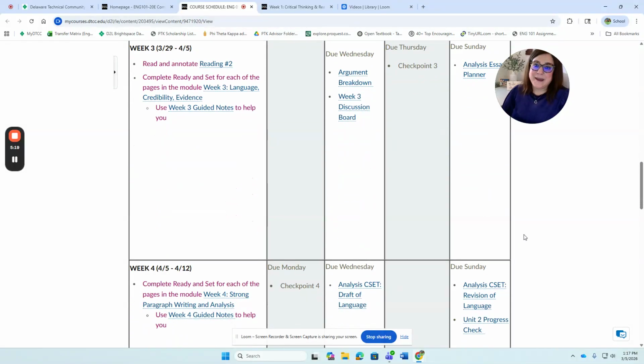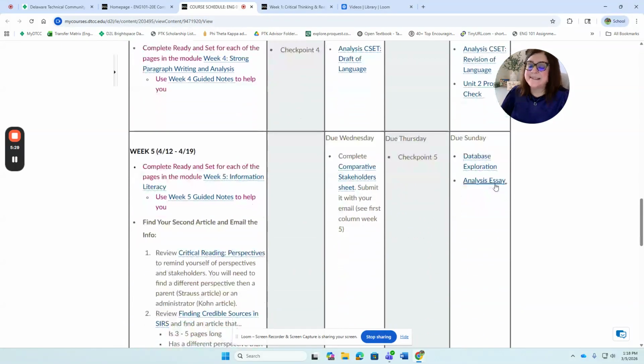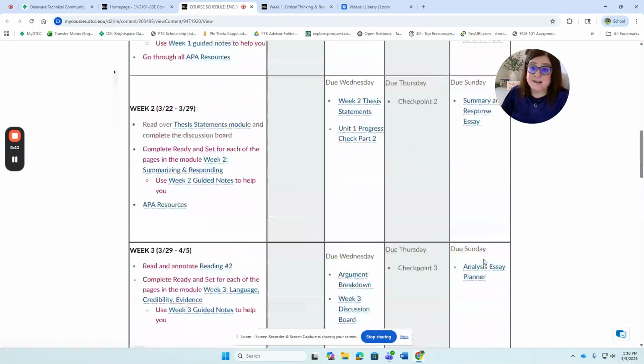So if you get a little bit nervous and a little bit overwhelmed with the amount of assignments, it's okay. We chunk them up so that they are very, very small, and that by the time you get down to the next essay, you will have pretty much written it already and already gotten feedback back throughout those 2 or 3 weeks that we're working on it, okay? So that's the way that the course functions.